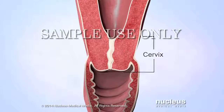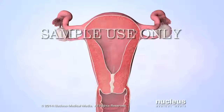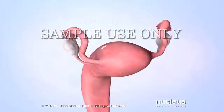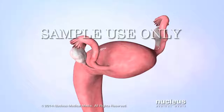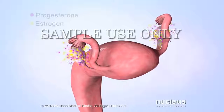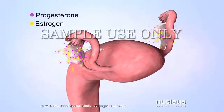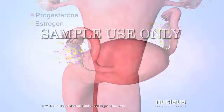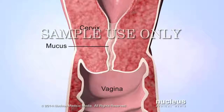cervix, uterus, fallopian tubes, and ovaries. The ovaries produce two main hormones called estrogen and progesterone. As the level of estrogen begins to rise, it causes the normally thick mucus inside the cervix to thin out.